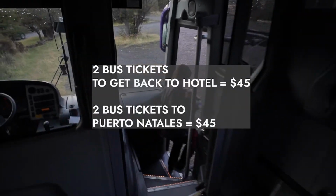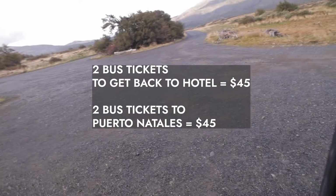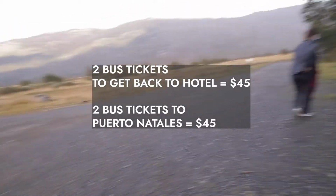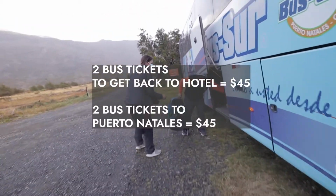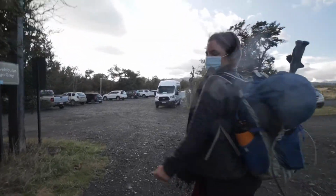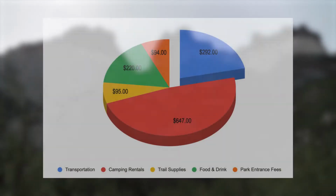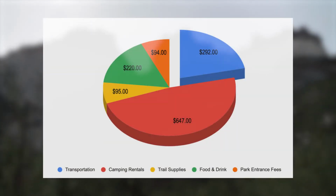On the way back after the trail, we had to take 2 buses, one back to the hotel, $45 for 2 people, to get our luggage, and then one back to Puerto Natales, another $45 for 2 people. These were more than we expected, so be sure to bring extra cash just in case. Round trip for all buses and the ferry, $291.